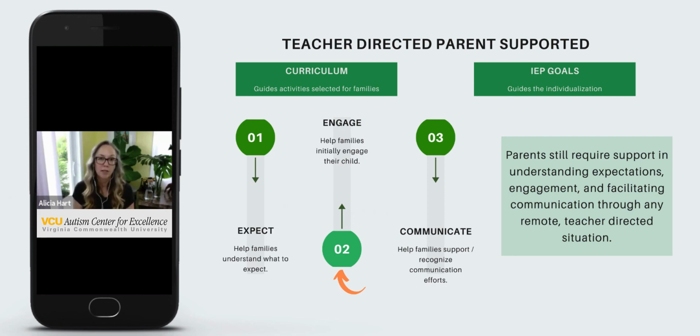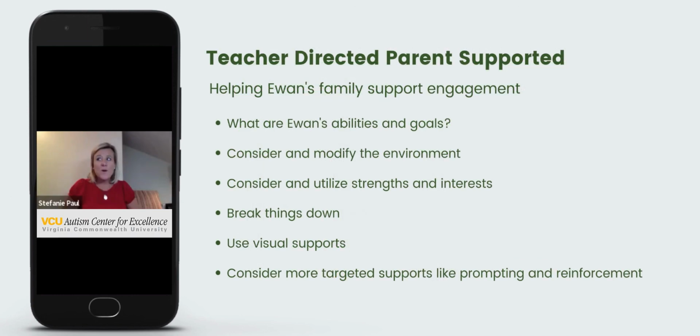So on this slide, you'll see just a few considerations in helping Ewan's family support engagement. Again, we're always going to come back to what his current abilities and goals are, right? That's what's going to help guide instruction. I can't emphasize that enough. So that's always going to be our first consideration.